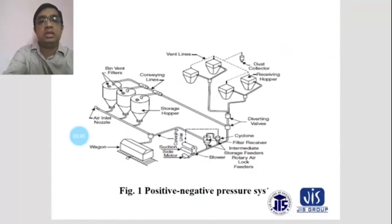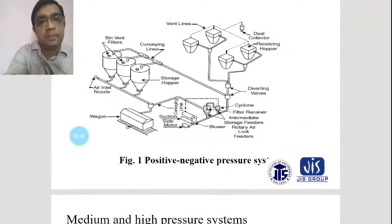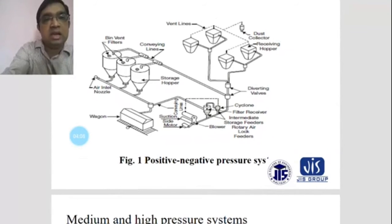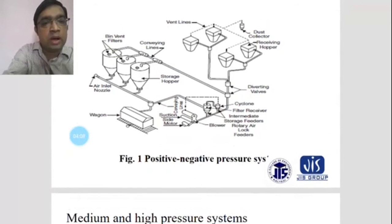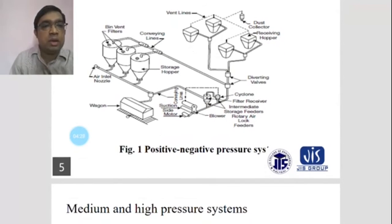Now you can see the figure of the combined positive and negative pressure system. Here are the bin vent filters and the wagon, and the air inlet nozzles through which air enters. On the right side of the figure are the cyclone separator and the filter receivers, and the intermediate storage feeders.